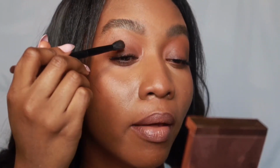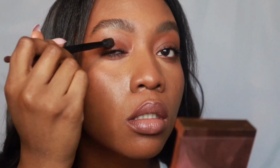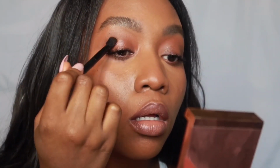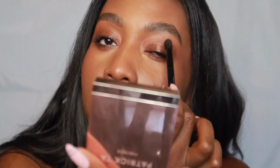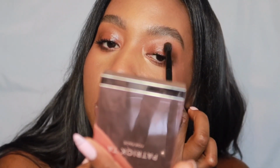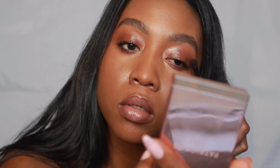So I'm gonna take a little bit on an eyeshadow brush. I'm putting the excess on the back of my hand and working with the little bit that we have. So I'm going to just start to take this and pop this over top. Little goes a long way.